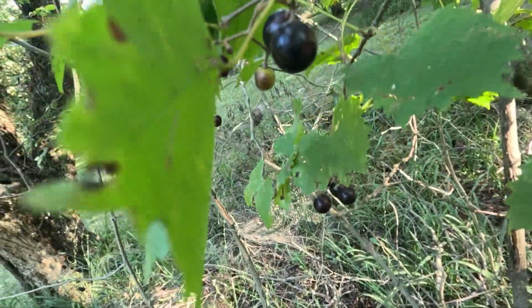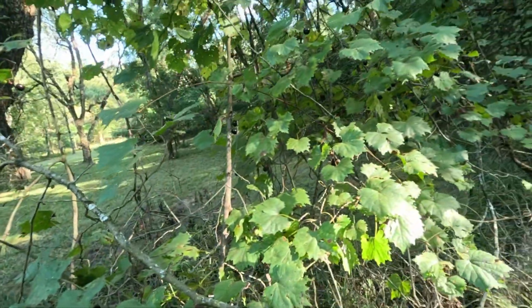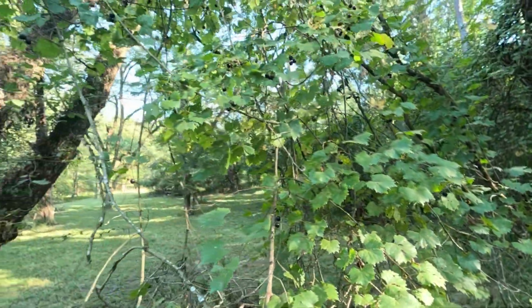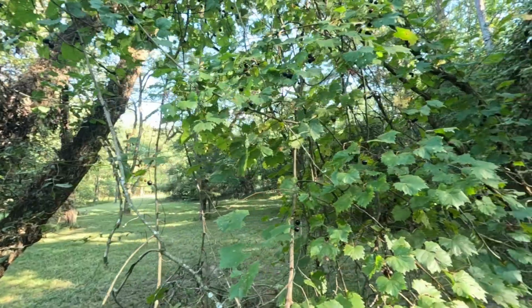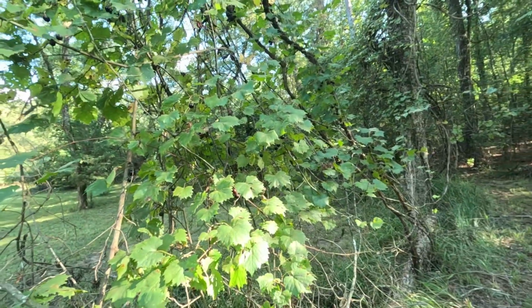Trees are full of these wild muscadines this year. I mean, full of them. I think this weekend me and Mel will come back and pick some. She wants to make some jam.